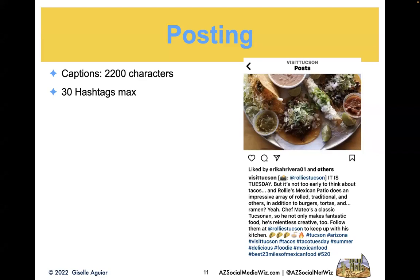So a great trick for this is I have a text file with all the hashtags I use on a regular basis. So I just copy paste. You want your major keywords here, your industry keywords, whatever is related to your industry. You're going to have branded hashtags that are just yours, and use them consistently. So when somebody clicks on it, all of your posts come up.